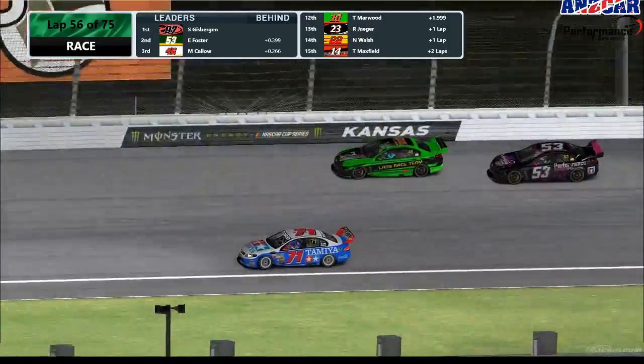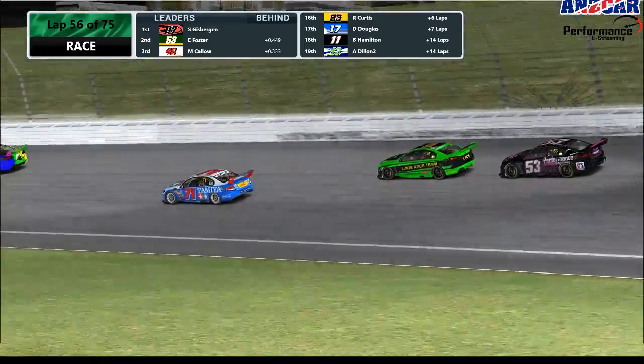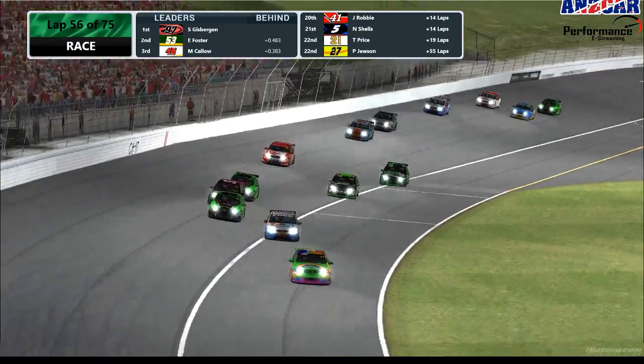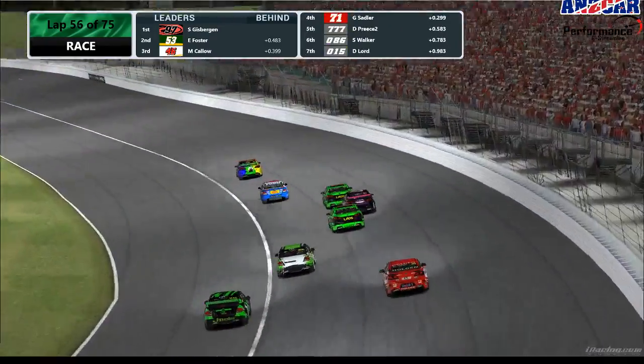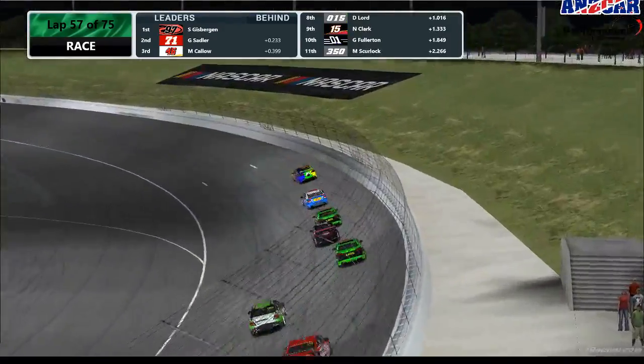Yeah, well, these guys are just battling all over the place. And Sadler's all the way back up at second. He tries the slide job coming off turn 4 and getting in line. Callow's going to have a great run on the inside. No, Sadler blocks. Callow to the outside. That sort of stalls out that run too. While Callow and Foster were running, Sadler just snuck on by, didn't he?